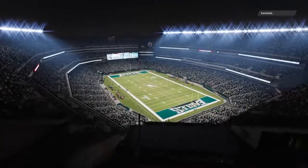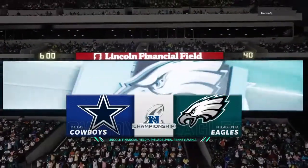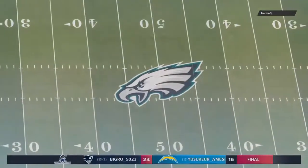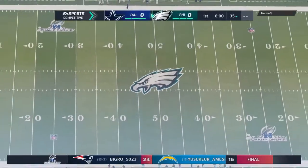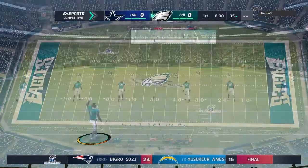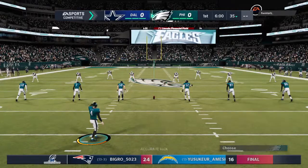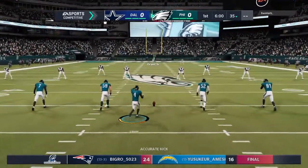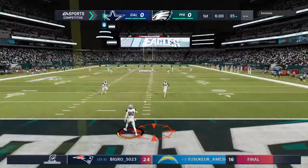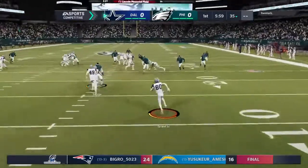The city of Philadelphia is one of rich history and passion, and you can always count on the latter when you step inside Lincoln Financial Field. Coming up, it's a battle to represent the NFC in this year's Super Bowl, and we've got a classic in store between the Dallas Cowboys and the Philadelphia Eagles. For a chance to come back to this very stadium in 2 weeks' time, we are off and running in the NFC Championship.